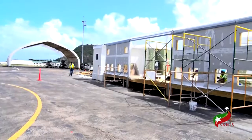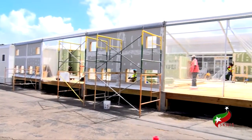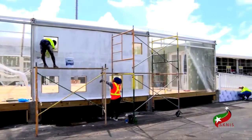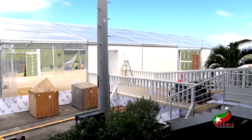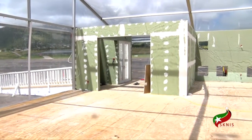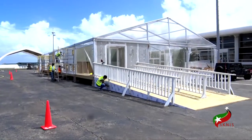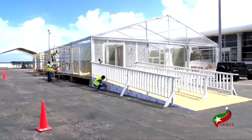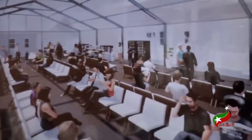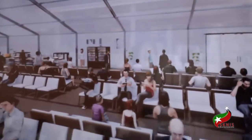1. The newly constructed Welcome Center on the ramp outside, and this will house passengers ahead of the medical screening process. This involves the erection of a 50 by 100 foot transparent tent on reinforced wooden flooring and bathroom facilities in the containers. The Welcome Center will be air conditioned, equipped with seating to accommodate more than 140 passengers, concession stands, and TVs displaying the relevant information.